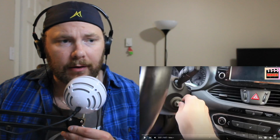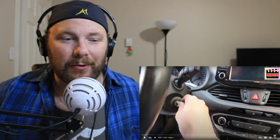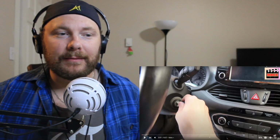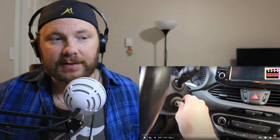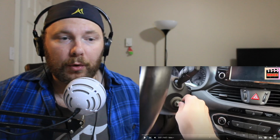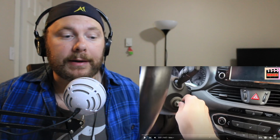Today we are checking out 4 important rules while driving on the Autobahn. So I'm guessing we're going to be comparatively looking at a few differences between what might be normal on American interstates or Canadian highways.